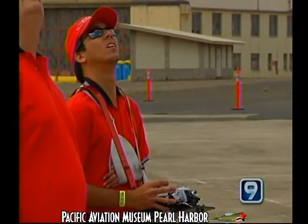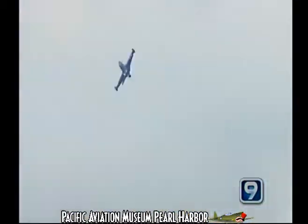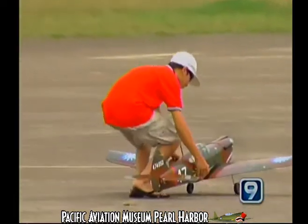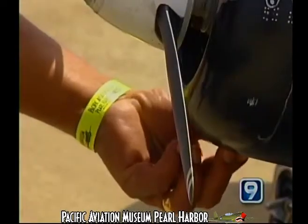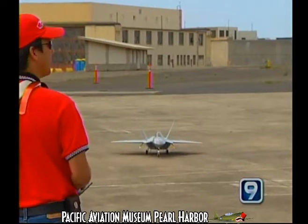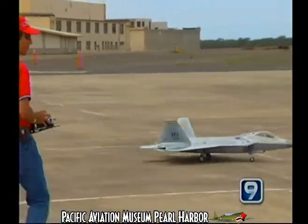These remote-controlled airplanes are part of the Biggest Little Airshow, put on by the Pacific Aviation Museum, Pearl Harbor. The planes are 1 to 5 scale replicas of historic aircraft that date back to World War II, from Japanese Zeros to B-51 Mustangs and even F-22 Raptors, like the ones the Air Force uses now. I can do about 180 miles an hour with a top speed of over 200 if we push it.